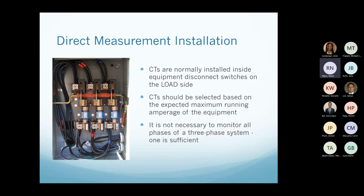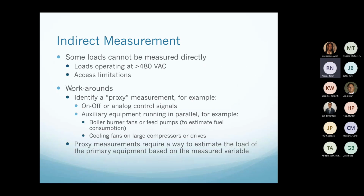So a little bit of math may be required. If you know how to calculate running amperage given the voltage and power rating of the equipment, then that enables you to select the current transformer. It's also not necessary on a 3-phase system to monitor all 3 phases. Just monitoring one is sufficient.